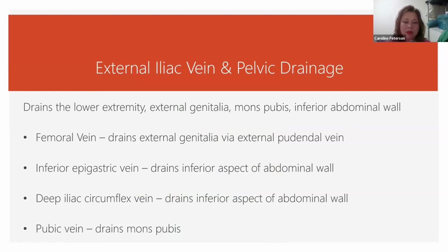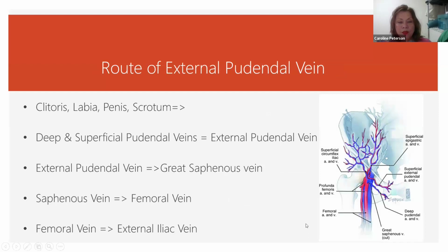The external iliac vein drains the lower extremity and the external genitalia, the mons pubis, and the inferior abdominal wall. So it is not as directly related to pelvic congestion syndrome as the internal iliac vein, but it definitely can play a role. So when we're talking about vulvar varicosities, then we're talking more about the external iliac vein, which drains the femoral vein and the greater saphenous vein, and then this external pudendal vein, which is what is draining the clitoris, the labia, and in men, the penis and the scrotum.